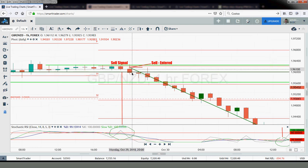So there came a sell signal in here. And also when you look down, the RSI, stochastics, RSI is above the red line, it's crossing, so that's another strong signal that the market's going to go down.